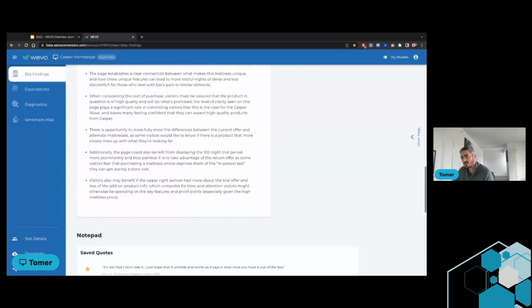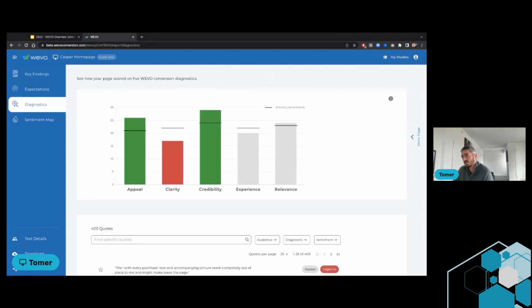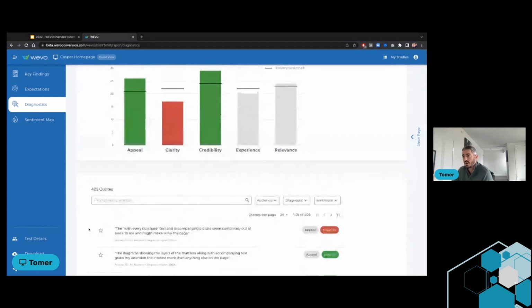In addition, I just wanted to quickly mention, you may have seen these yellow stars or these empty stars across the test. That gives you an opportunity to bookmark any interesting quote that you would like to get back to, and then it will show up in this little notepad here. And as it does, you can see there is a hyperlink. You can click on that hyperlink, and WEVO will take you to the exact place where that quote lives, so that you can then go back and see the context for it.